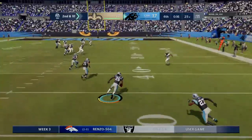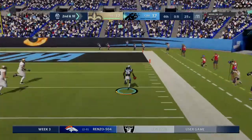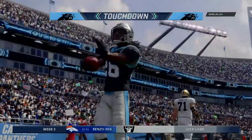And this is going to be intercepted. Dante Jackson picks it. And he will bring this one back. It's a big 6 for a Panther touchdown.